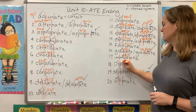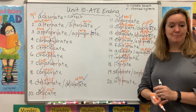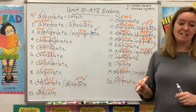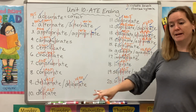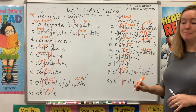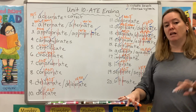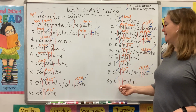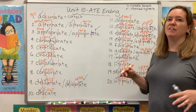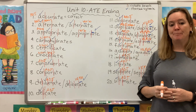Literate is an adjective. If you are literate, it means you can read, okay? Separate is an adjective. Separate means apart, right? In order to keep things separate, you have to separate them. That's a verb, right? So when you're doing laundry, you separate the light colors from the dark colors. And then the last one is ultimate. That's an adjective, right? We had the ultimate vacation. It just means the best, the very top, okay?